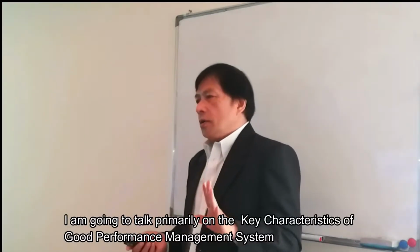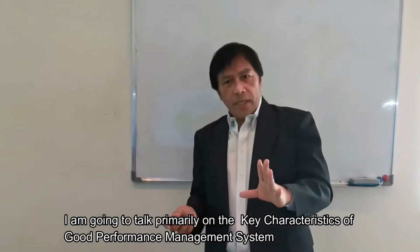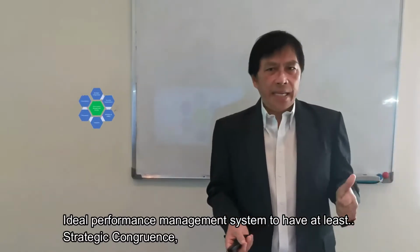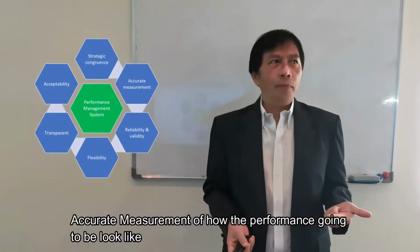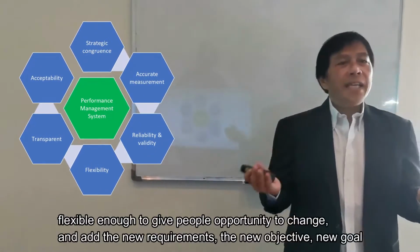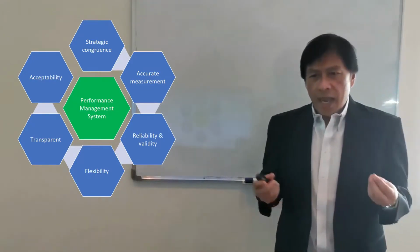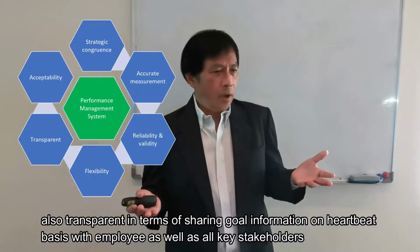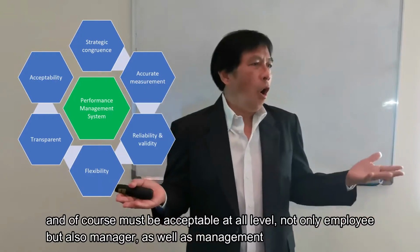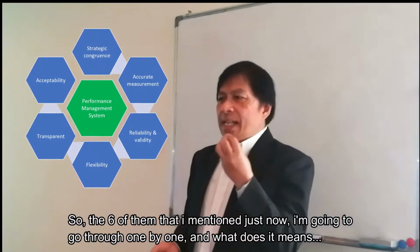So for today, I'm going to talk primarily on the key characteristics of a good performance management system. In my view, an ideal performance management system should have at least strategic congruence, accurate measurement of how performance is going to look like, reliability as well as validity of what you measure, flexibility to give people the opportunity to change and add new requirements, new objectives, new goals, and also transparency in sharing information on a timely basis with employees as well as all key stakeholders, and of course it must be acceptable at all levels, not only employees but also managers as well as the management, for the entire performance management system. So there are 6 of them that I mentioned just now.